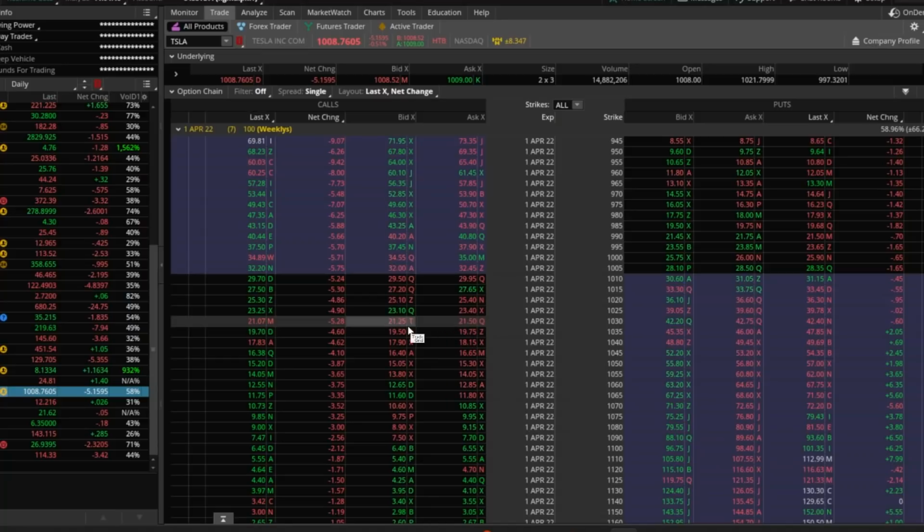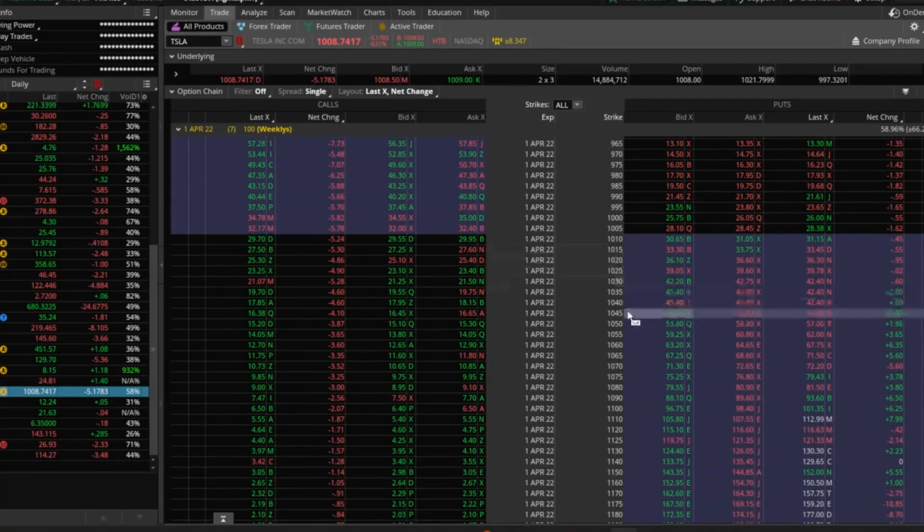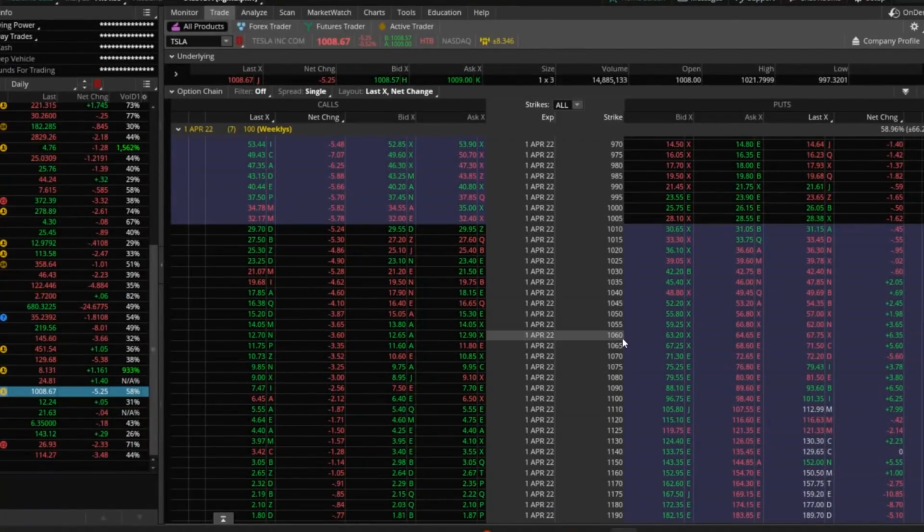And so give or take $2,100 in premium would not be the end of the world. I usually don't go deep in the money as an option play because I do believe that the return could be higher if we play a little bit out of the money and allow for the stock to run into that strike price. So I would usually look for a little bit out of the money here. I wouldn't go above 1100 in my mind. Right now, 1100 is around 650.